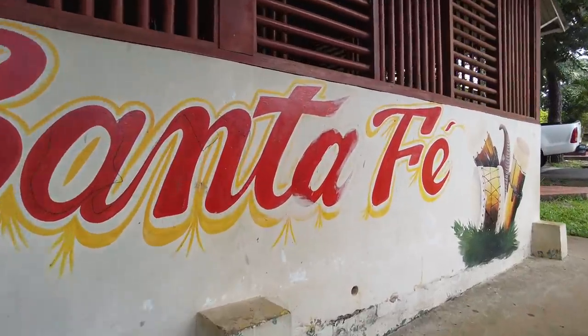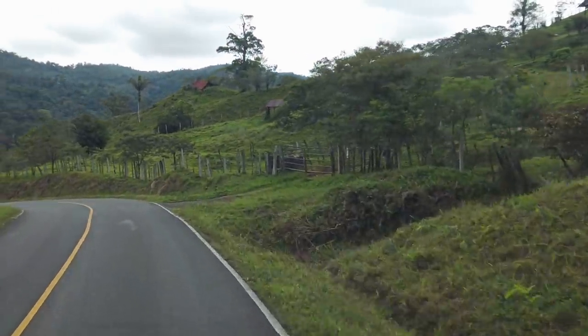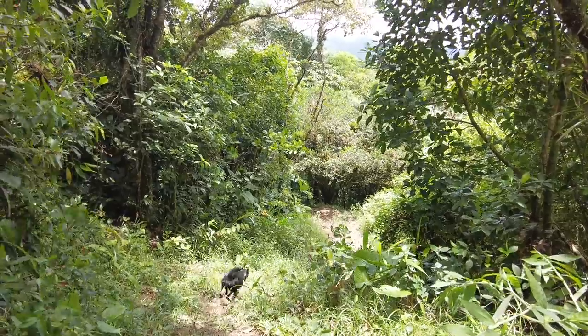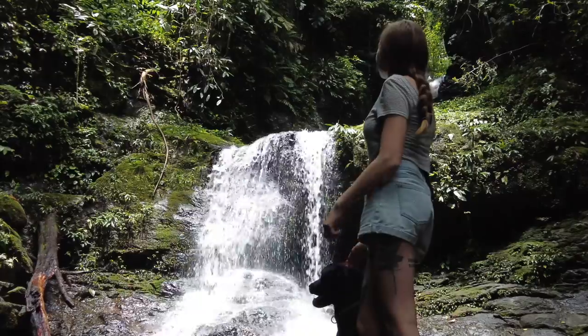But the road up to Santa Fe was getting pretty wild, winding through the mountains, tons of potholes, dodging. But we've had beautiful views. And we found a waterfall hike that is free. So it has three waterfalls, but we only went to two. We only found two. And it's a really nice swimming hole. We got cooled off there.